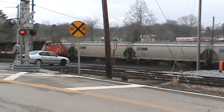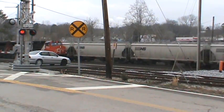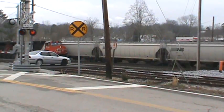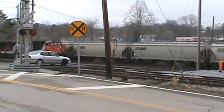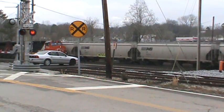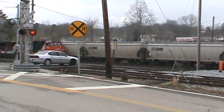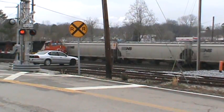NS 8691 is a GE C40-8 built in 1990. NS 9795 is a GE C40-9W. NS 7677 is a GE ES40DC built in 2007.